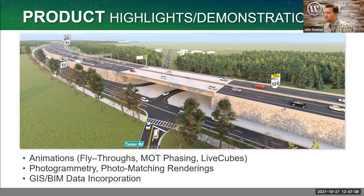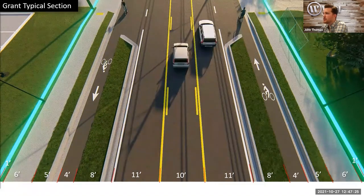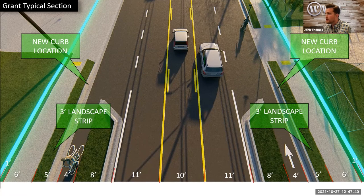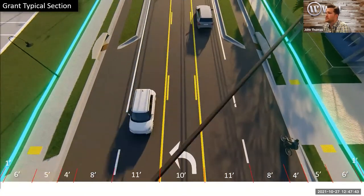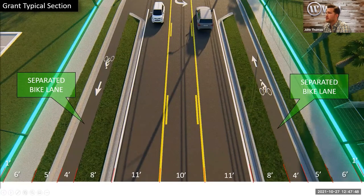I now want to dive into a few examples of graphics that we've created for multiple proposals and for projects. So this first one is a proposal we went after. This is a PowerPoint proposal where we modeled and rendered the entire proposed typical section. This was the preferred alternative. You're able to see everything that the proposed project would consist of, where the new curb is going to be located. We are adding a 3-foot landscape strip. We're able to show that we are going to have separated bike lanes on the right side to keep them out of the traffic's way.